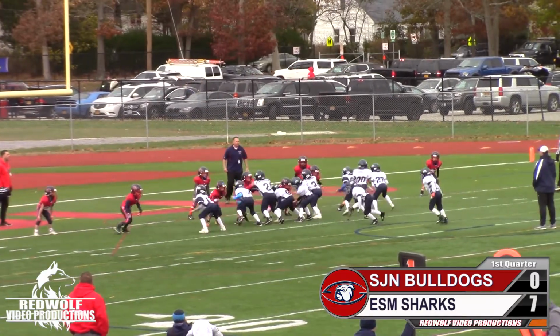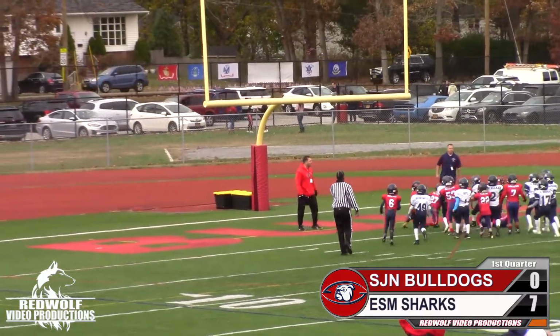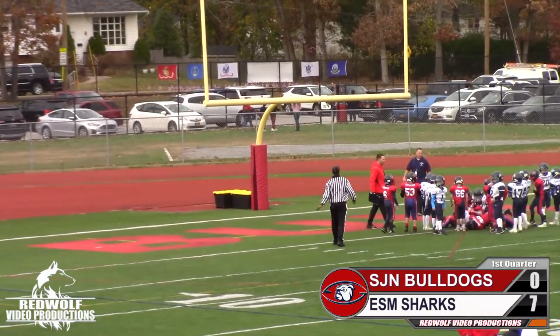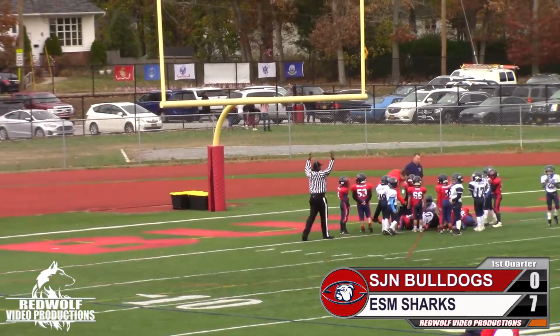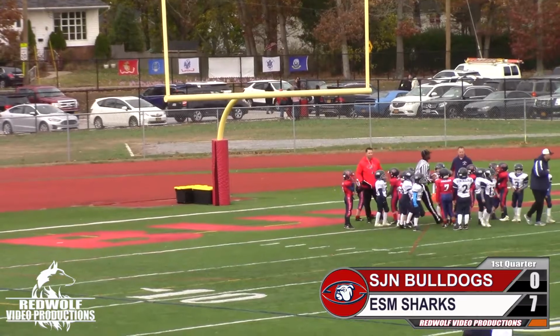Eastport sets up for an extra point here. They are running an offensive play worth 1 point. Number 11 cuts back and is brought down. He is in the end zone for an extra 1 point. Total tally is 7. We'll be right back with the first SJN offensive possession.